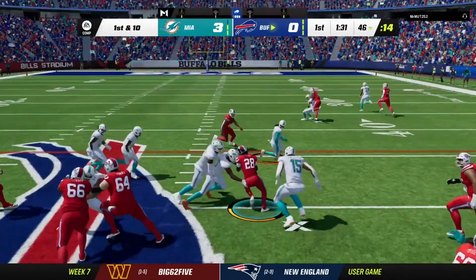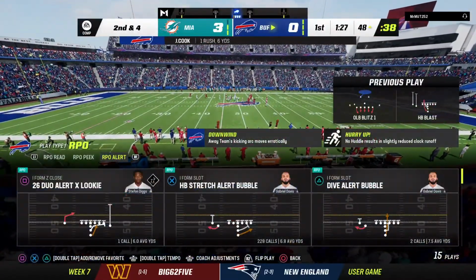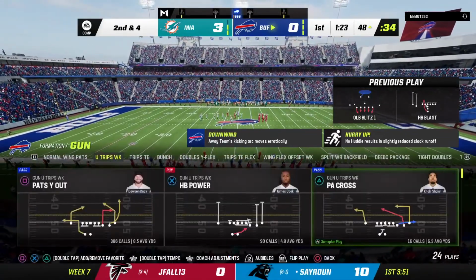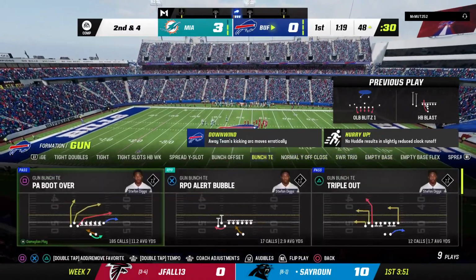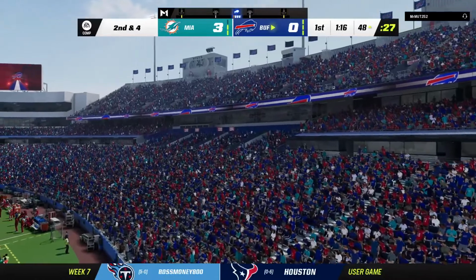They run for the first time with James Cook. And he's across midfield and into Miami territory. He'll get a nice chunk there on the first down run, and it's 2nd and 4. The Bills at 6-0. What a start to the season for them. And they have certainly got it rolling as of late. Winners of 6 in a row.